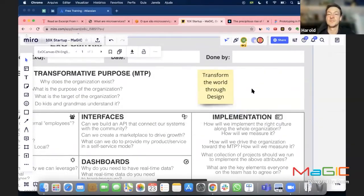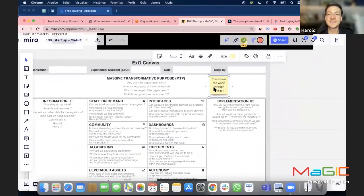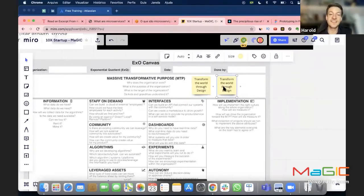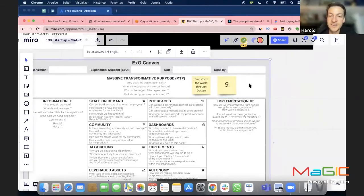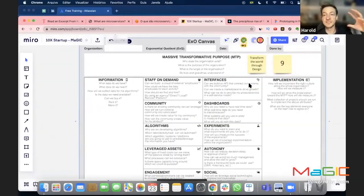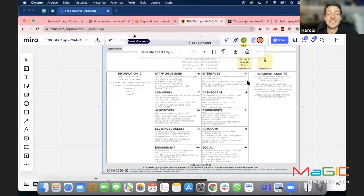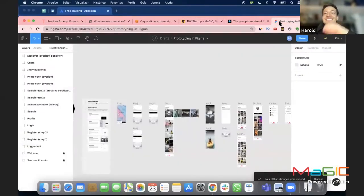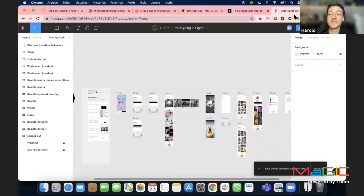That's their purpose, right? And I believe that's a very powerful purpose because it connects directly with their community, designers. So on a scale of, let's say, 1 to 10, I will give them a 10. Now, 10 is too much, but let's say a 9 for their MTP, because they're trying to transform the world through design. Now, if we follow the same logic that I presented before, the first attribute we're going to look at is community. And that's exactly the most powerful tool that Figma brought to the market.